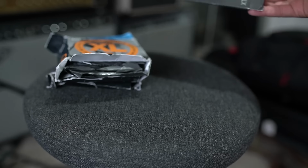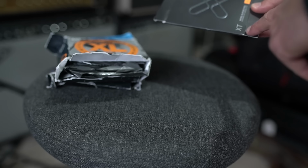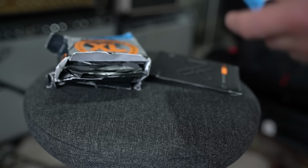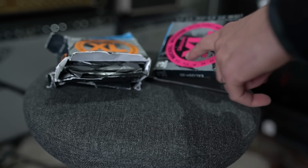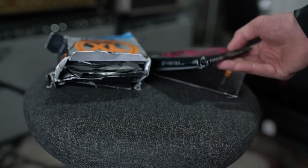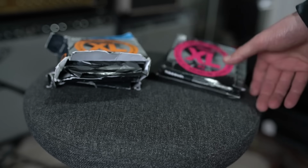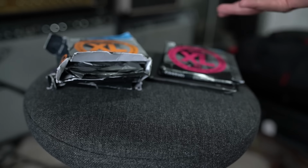They've got various different brands. This is XT, which is like extended life but not fully coated. And I've recently been experimenting with 9.5s as well, as that in-between gauge between 9s and 10s, a bit more comfortable for bending. But strings are very important to have spares.